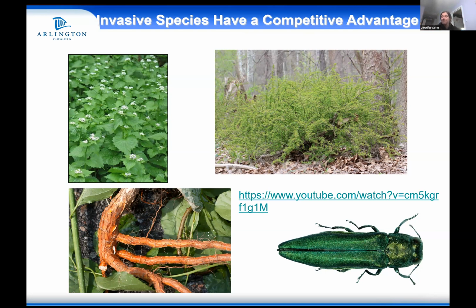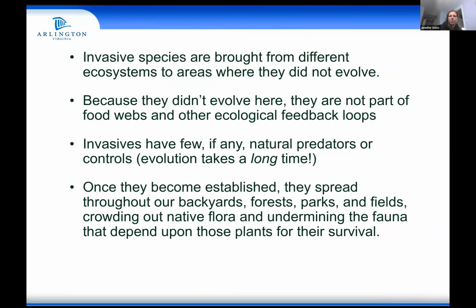I mean, this was an advantage of the plant when it was first brought here, so they definitely come with these advantages. And so they're not part of the system, they're not part of the food web, they're not part of other loops that occur and spread.